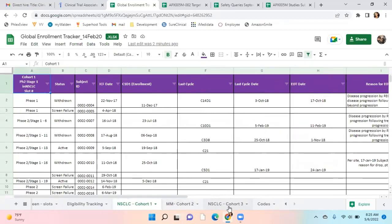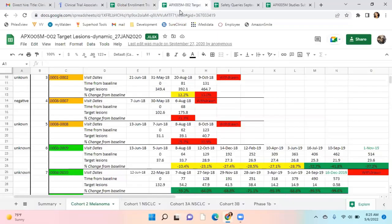And I think this just continues on, but this just gives you an idea of the different trackers that you would be in charge of managing. Let's see if this one is.